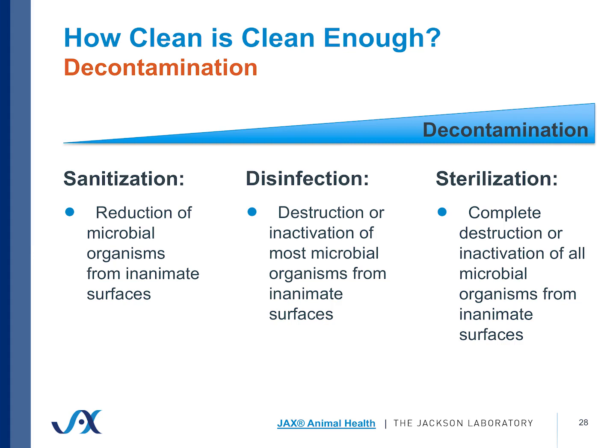There are several strategies used to decontaminate objects that could potentially carry microbial pathogens, including sanitization, disinfection, and sterilization. Sanitization, which provides the lowest level of decontamination, reduces the amount of microbial organisms on an inanimate object. Disinfection, which is the next step up, destroys or inactivates most microbial organisms on inanimate objects. Finally, sterilization is the complete destruction or inactivation of all microbial organisms on a surface.